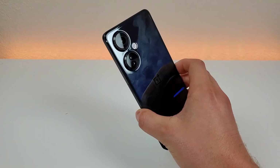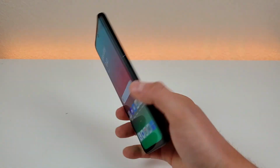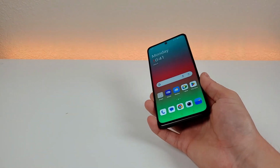I have wireless chargers all throughout my home. I have one in my kitchen, I have one on my nightstand, and another in my office. So they're very useful and it is convenient just being able to put the phone on that wireless charger and kind of forget about it.